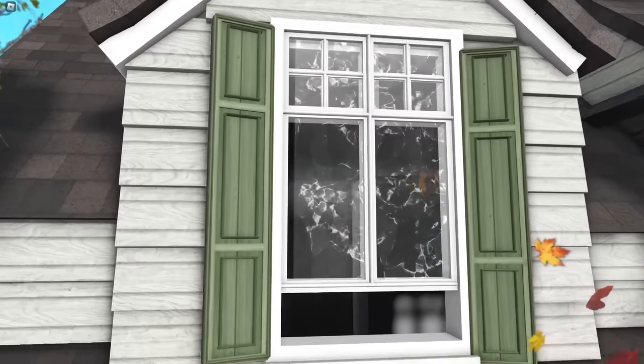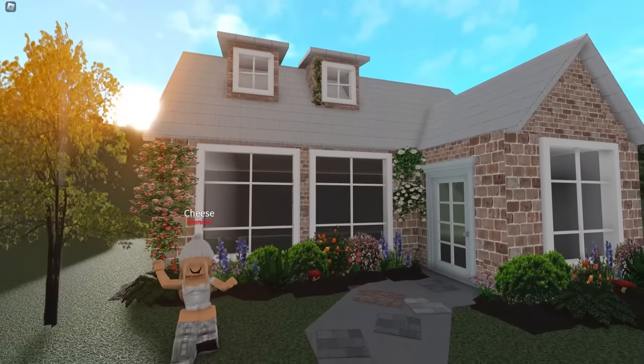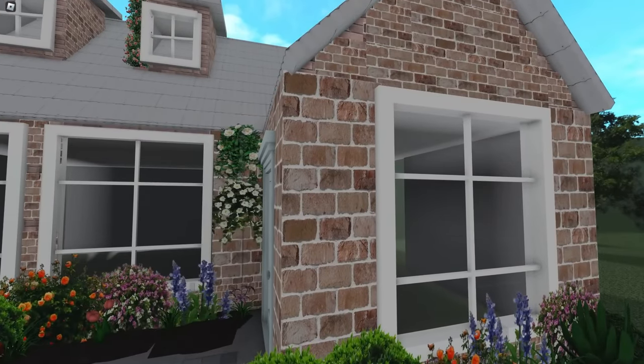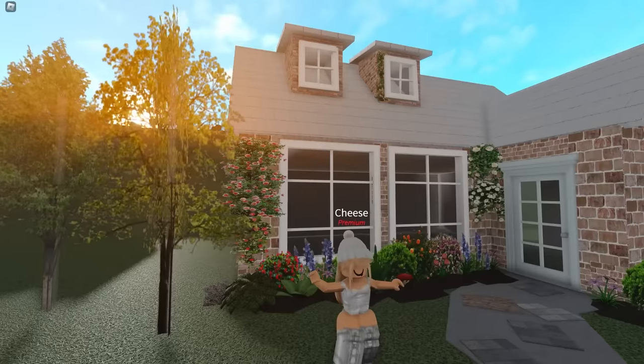These shutters are custom too. And then, ooh, the window. It is a work of art. Okay, this is Cheese's house. Oh, I love the gardening. These are decals. But we do need this texture in Bloxburg. Please, Bloxburg, add some better brick decals. Because the ones we have right now are just, they're not doing it.